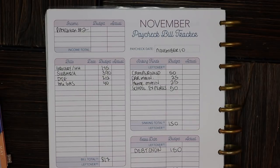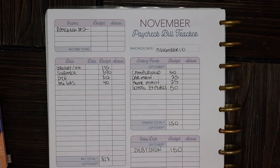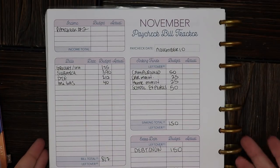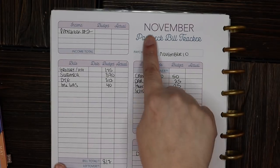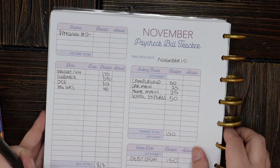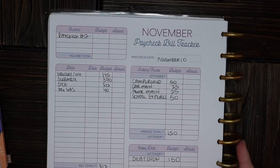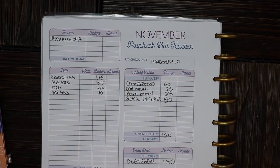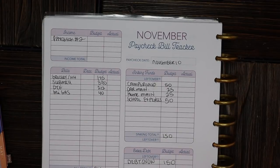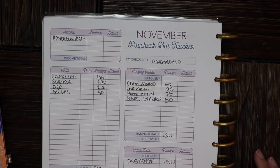Today's video is going to be taking a look at this budget as well as my spending for the week, and we're going to see if I stuck to this budget. I have in front of me, as I mentioned, my Budget by Paycheck workbook. I use the paycheck bill tracker as well as the cash envelope breakdown. Those are the only two pages from the workbook that I use. Because of that, I have the printable version of the workbook. I didn't buy the printed version because I knew I wouldn't use all of those pages. So I just have the printable version. I print out the pages I need. I don't bother printing the ones that I don't need. And it works out great for me.